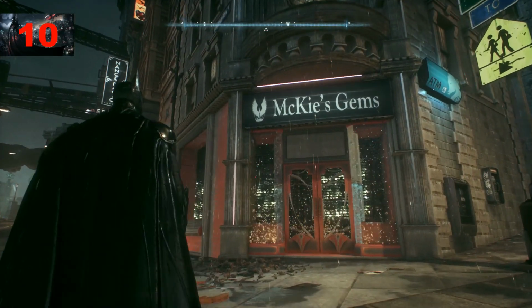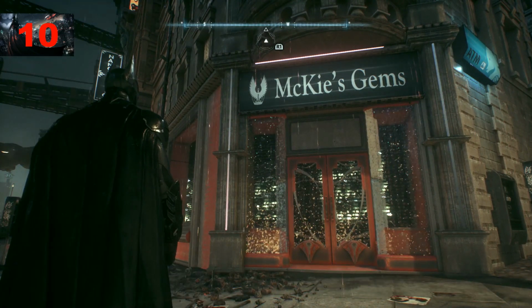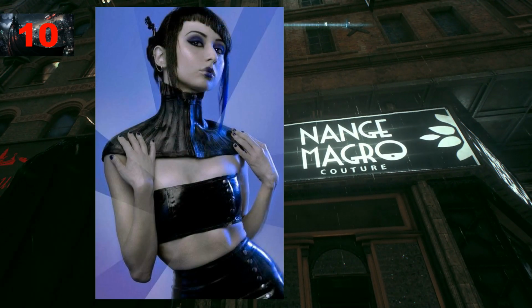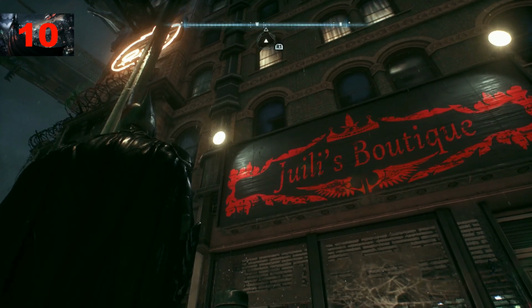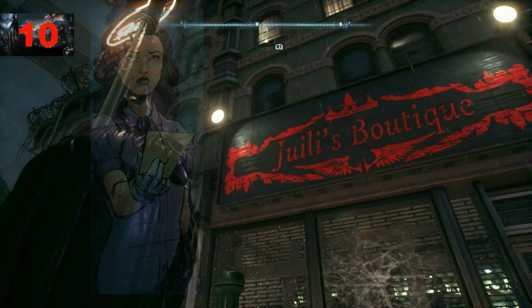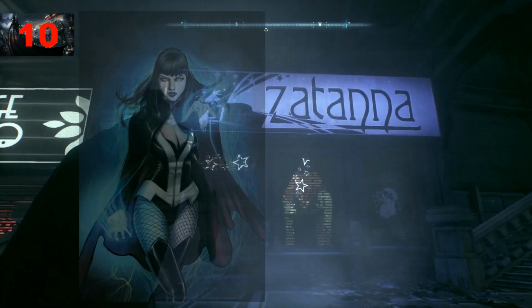McKee Gems is the comic artist Angus McKee. This shop is named after the real-life Italian-born fashion design artist, who some members of Rocksteady seem to be fans of. Julie's Boutique may be based on one of Bruce Wayne's earliest love interests, Julie Madison. And Zatanna Zatara is a magician and a member of Justice League Dark.